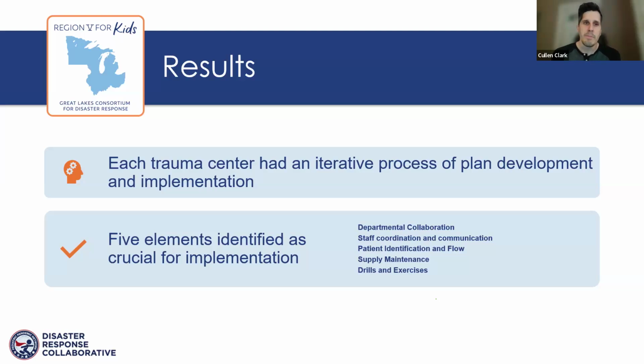So the next big element we identified was staff coordination and communication. Reports from real-world mass casualty incidents mentioned one of the major issues was not a lack of staff, but actually too much staff and not enough to do. So incorporating considerations for staff coordination early in the plan can prevent this problem and address the issue of relief of initial responders.